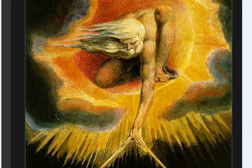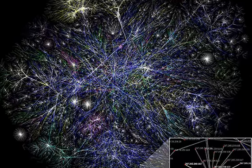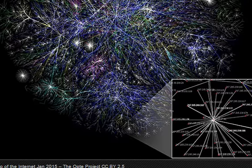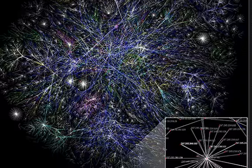However, I will continue with the article. Could the human supermind be the internet? Remember, the internet was invented at CERN. I see the internet as technological biomimicry of the human species supermind. Is internet the supermind? This is a map of the internet from 2015. You see how it is complex. And actually the internet is large, is big.